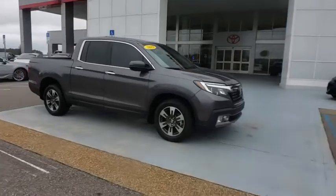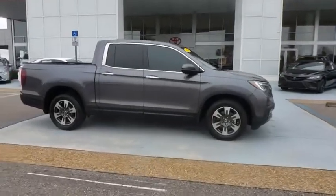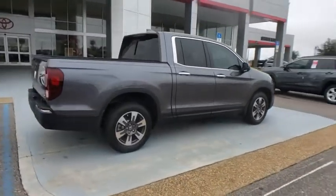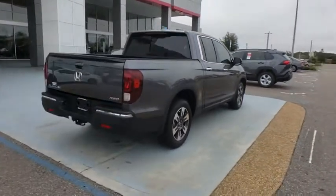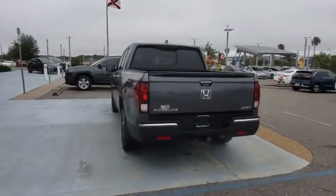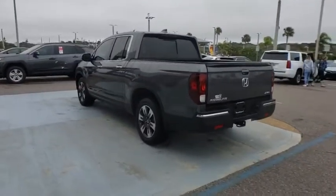You are going to love the 2019 Honda Ridgeline. The Ridgeline was designed to give you exactly what you need to get the job done. And with Honda quality built right in, this truck can be with you for the long haul. This vehicle has less than 9,000 miles.